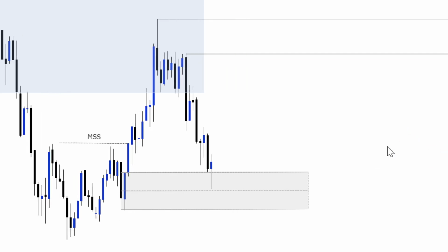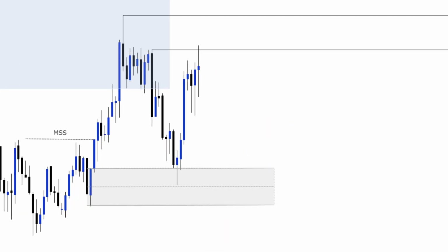Okay, so let's see how this actually plays out, if it was actually a good one. And now if you took this particular high as your first target, congratulations to you, you made money from this setup.